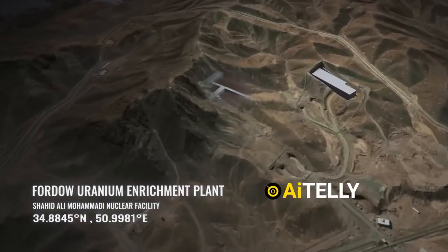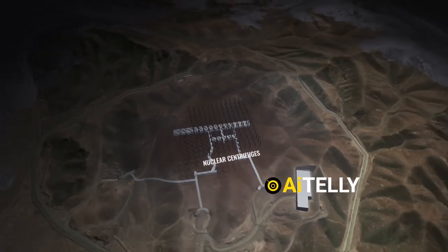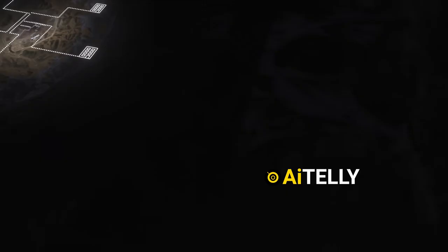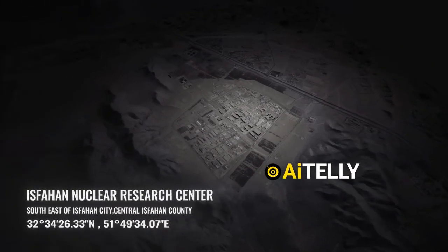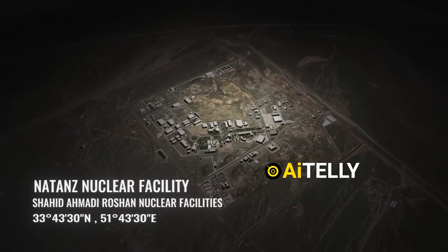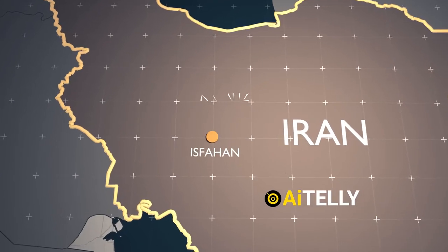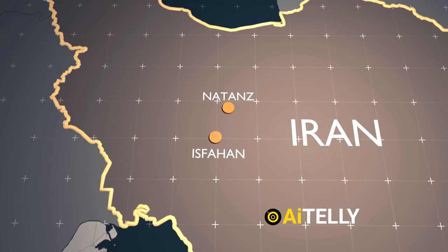But let's take a look at the possible scenarios where they have hidden these nuclear centrifuges. Evidence and expert analysis suggest Iran may have moved nuclear material from Fordow to several possible locations. One likely option is the underground tunnel network at sites like the Isfahan nuclear complex, which reportedly remain intact after recent airstrikes. Natanz, with its history of underground construction, could also house some of the material.